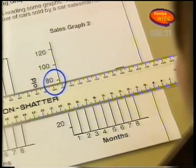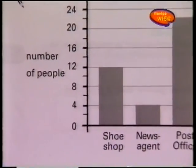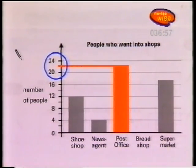You often have to look carefully at the numbers on a bar graph, because very few have one division on the graph worth exactly 1 unit of measurement. In this bar graph, the numbers on the vertical axis go 0, 4, 8, 12. So each division is worth 4 people. To find out what the post office bar is worth, the line you take across ends up halfway between 20 and 24, which must be 22.